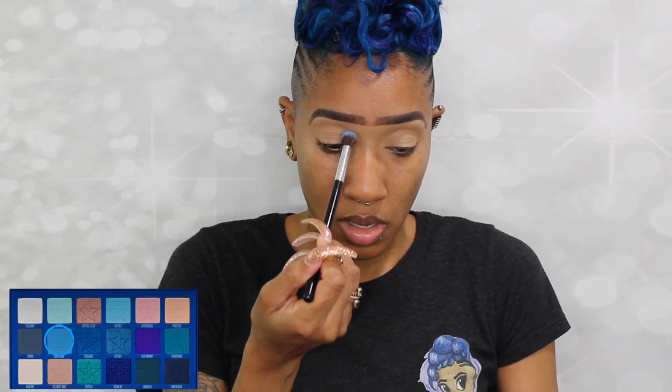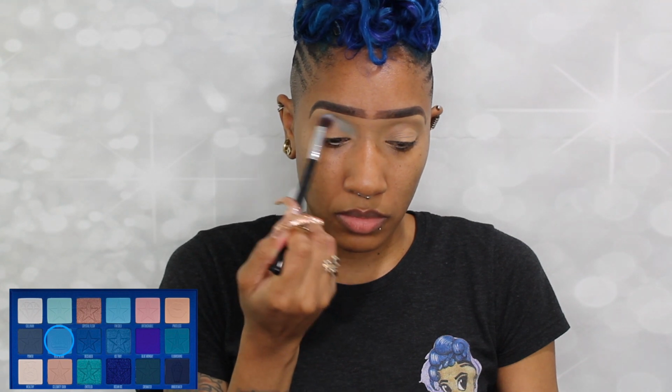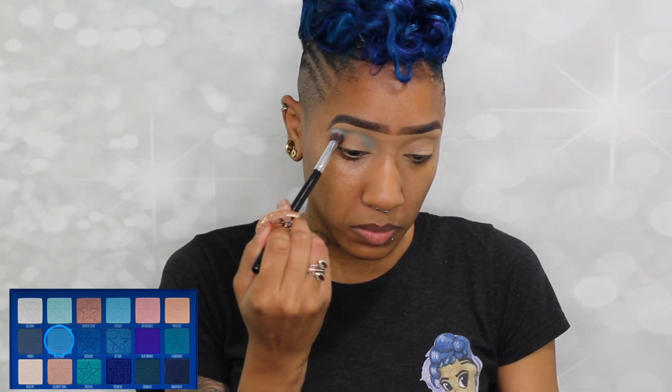So using a large fluffy blending brush, I'm just going to go into that shade. It'll be on the screen, you guys know. But this is the blue I want to start with. This might be an all blue. Ugh, I don't know. But you know what? It's for the culture. The blue, not the palette. Because it is a blue year.